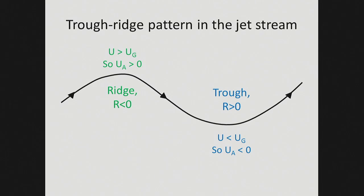The ridge is a region where the flow is turning clockwise, and the radius is negative in this region here. So the flow is faster than geostrophic, and so the UA, the ageostrophic wind, is positive in that region. And similarly for the trough, the ageostrophic wind is negative. In other words, it slows the flow down. Okay, so what? What next?